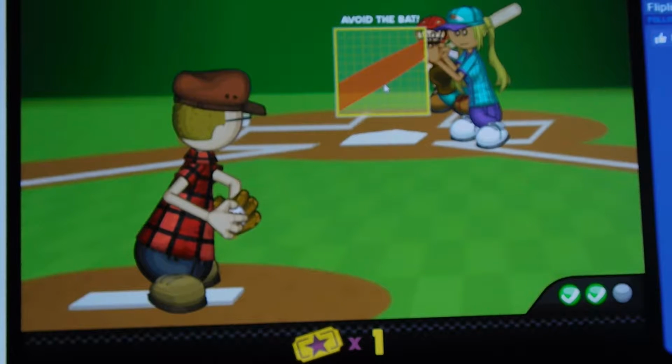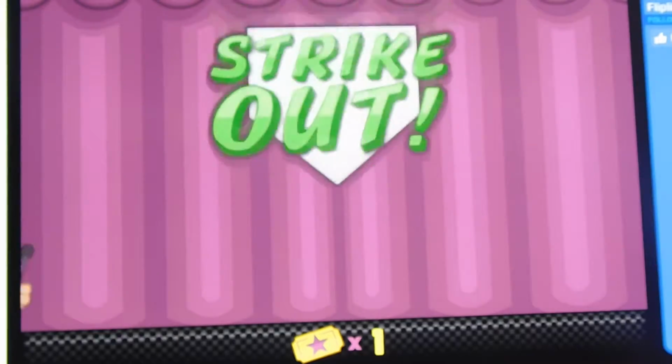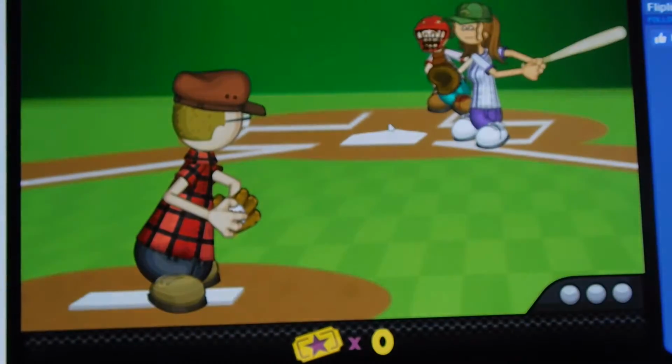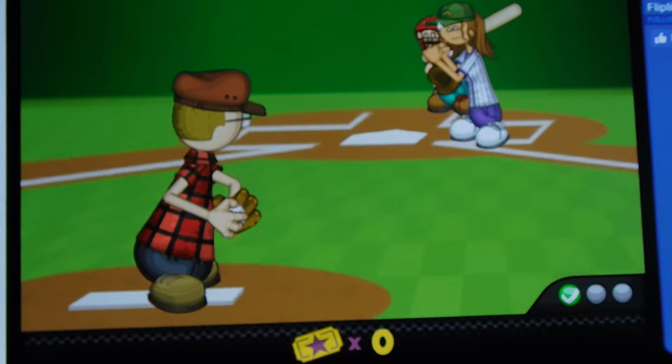Alright. 5-1. I feel more comfortable at the bottom. Yeah! Out! I want a striped scarf is what I received. Alright, one more round of strikeout. You know it. Zero gain tokens. This is my last chance to make it count. This ball's going really fast. Alright, let's see if I can do this. Ho! One strike. Alright.